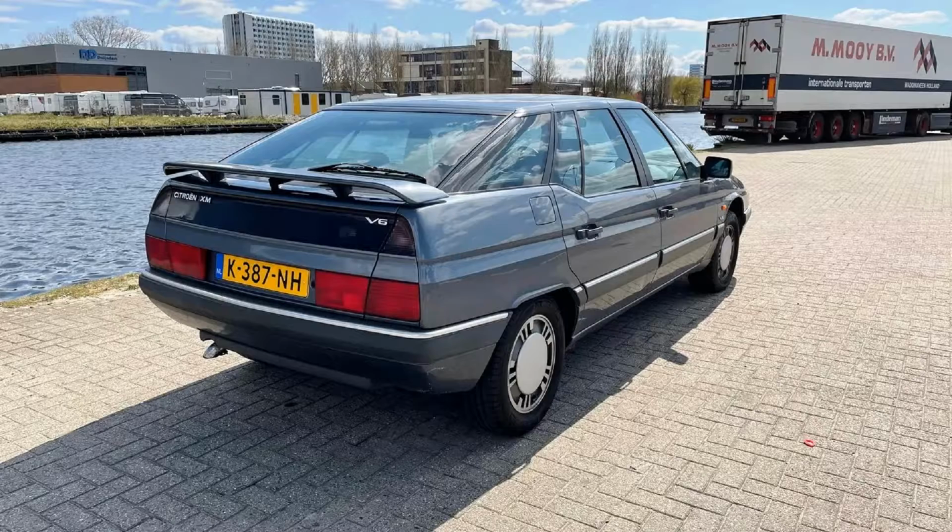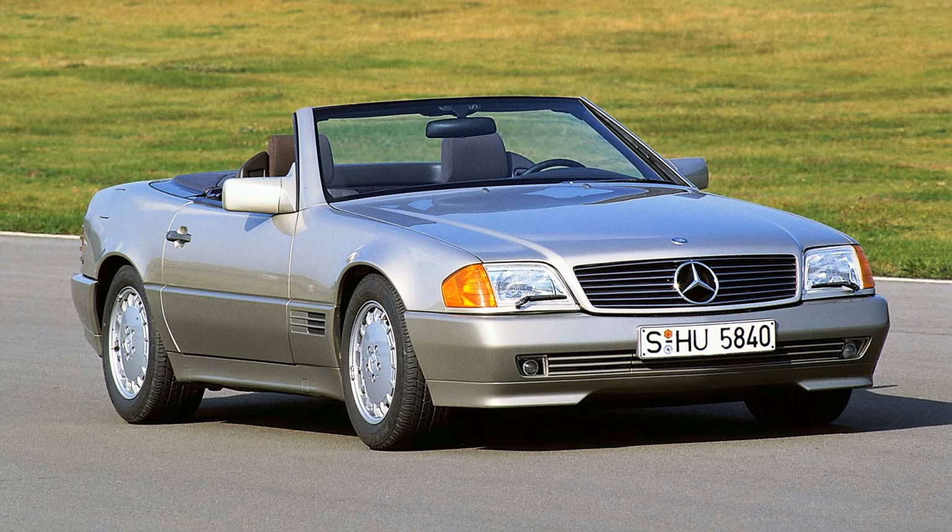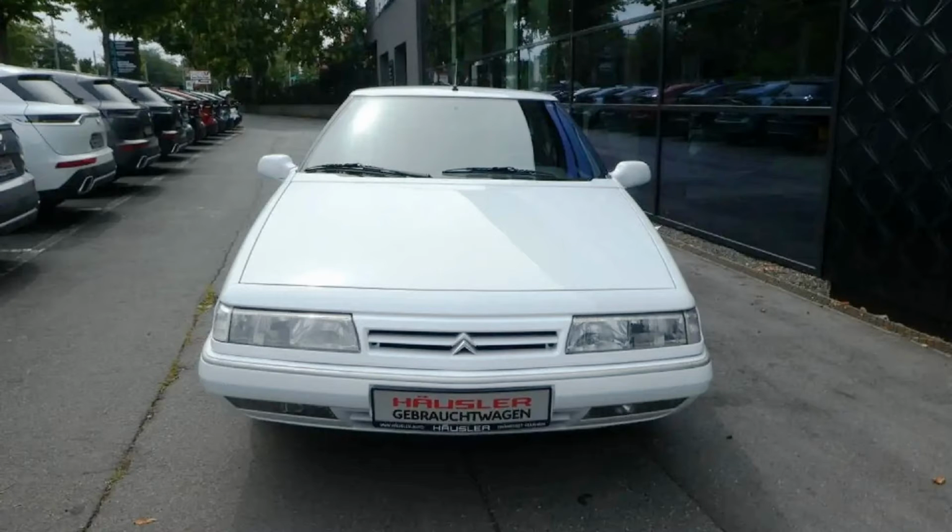The combination of the exterior, interior and mechanical quirks and features allowed the Citroen XM to easily win the title of the European Car of the Year in 1990 and 14 other international awards, leaving the closest competitor, the Mercedes-Benz SL, way behind. In 1994, Citroen updated the XM.